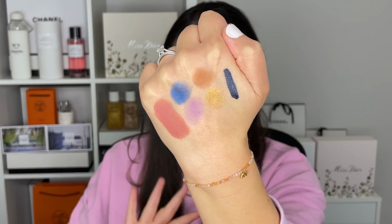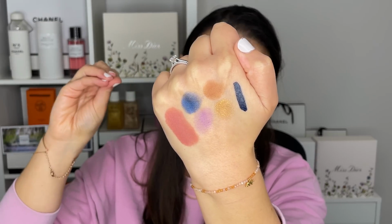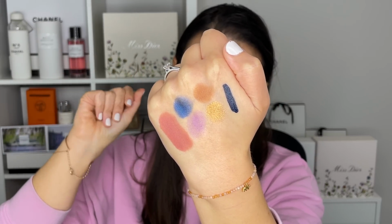You could use this just as eyeshadow, just blend it out and do like a really intense smoky eye, but I love it as liner. It's really been my go-to winged liner. If you've seen me wear any sort of shape like this for the past several weeks, it's always been Violette FR.